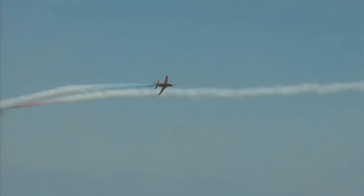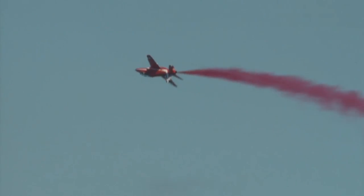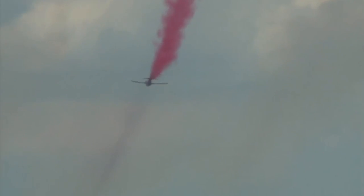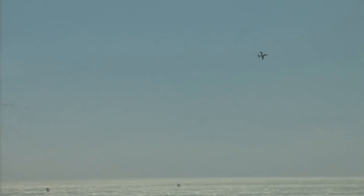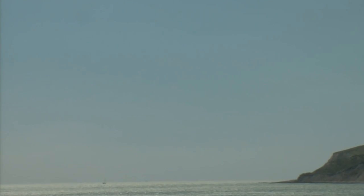Now look to your right, 45 degrees, you'll see Enid are being joined by Reds 8 and 9. In fact, Red 8 has been flying around at 600 miles an hour to rejoin the formation, having just flown the spear through the heart. The smoke comes on as they are now in a 7-ship Vixen formation.